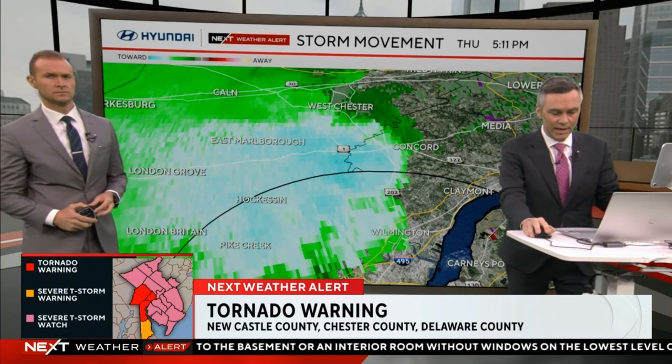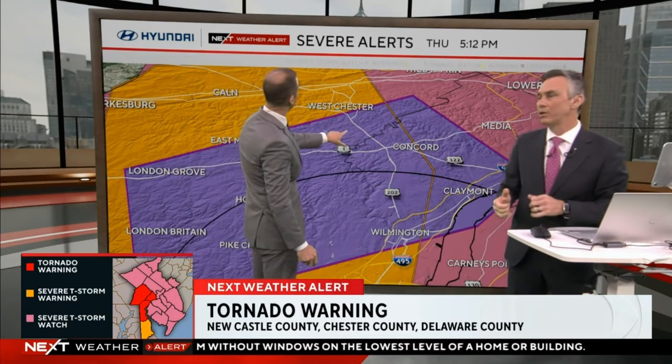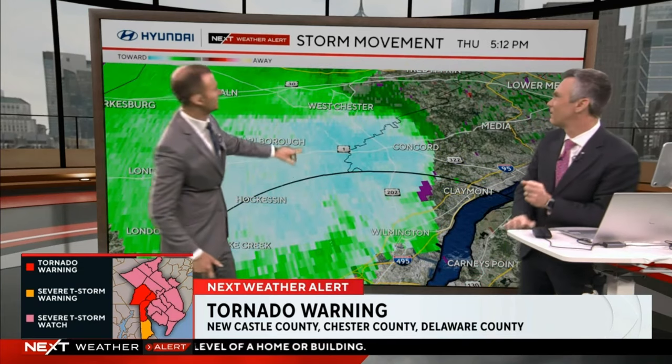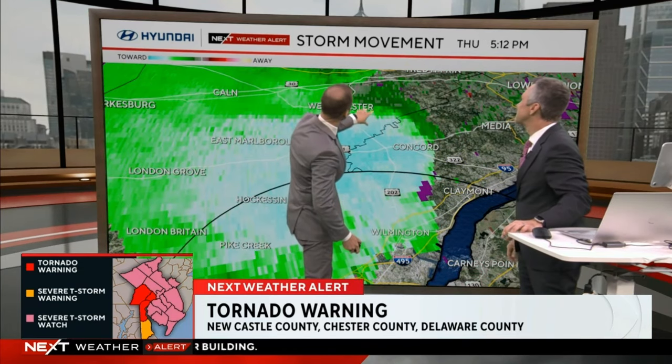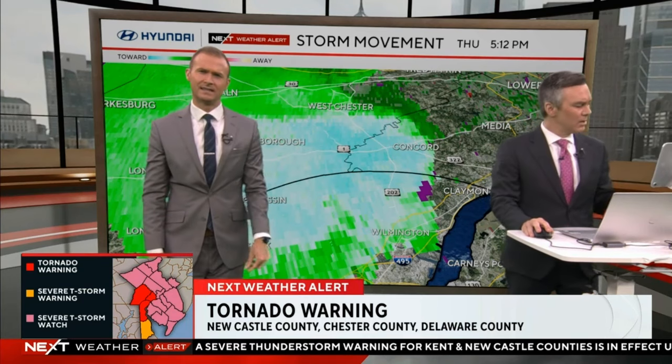So what we're going to do is, again, if you're just joining us, maybe you heard your alerts go off on your phone. Westchester right there. Do you want to go back to that one? That velocity there. Okay, let's take a look at this one again. Right there, this area right there, that could be the hook. Little notch in there? Yeah. Right, sure. I think that's the area to look.